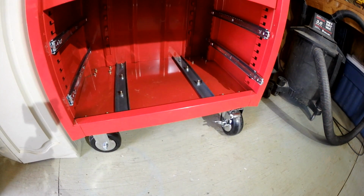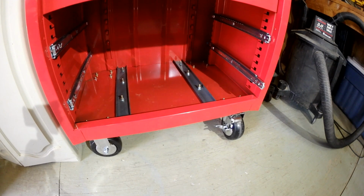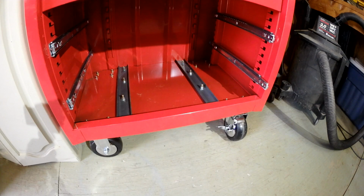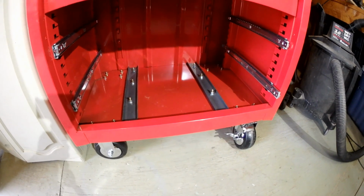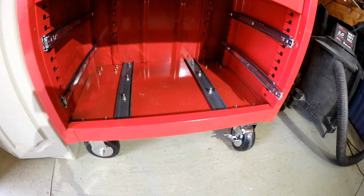Well, as I was loading this cabinet up with tools and starting to use it, every time I'd open the drawer, this thing would shake, rattle, and roll, and it was just getting to be too much, so I figured I better bite the bullet and do something about it. Pop these bottom 2 drawers out and put some stiffeners in here. I don't know if you could tell from the previous videos when I was demonstrating how this thing would shake and rattle.